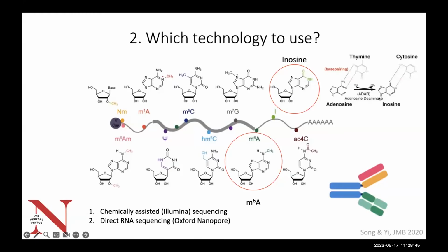Not the case with all of the others, all of the 150 others. So for the other ones, the techniques that we typically go after are, one, chemically assisted Illumina sequencing, which I'll talk about in the next slide, and also the direct RNA sequencing by Oxford Nanopore.